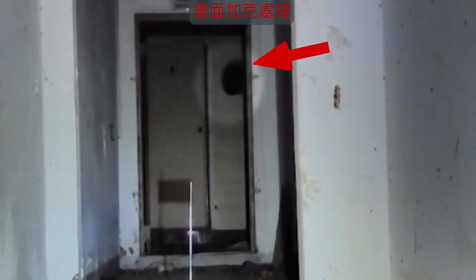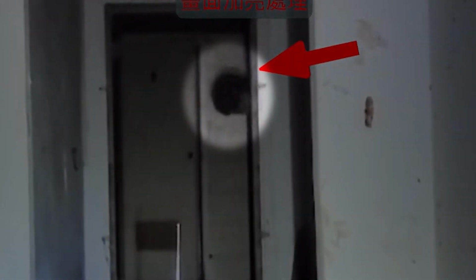On the camera installed in the corridor, he manages to shoot a mysterious dark head leaning out for a few seconds from the right side. Is it something paranormal or just another hoax?